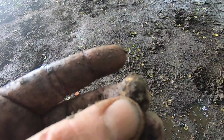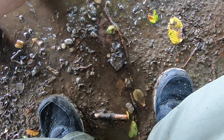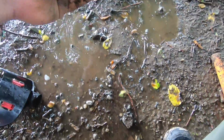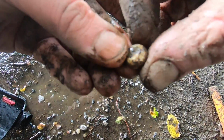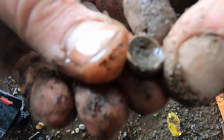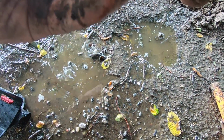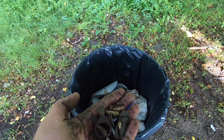Got something interesting here. This might be plated. You see the golden color there? Don't know what the heck it is or what its purpose is. Look at that. Look at the rim there. Alright, got another deposit.